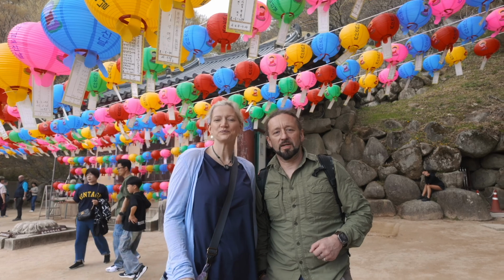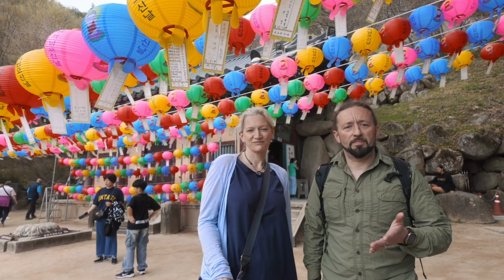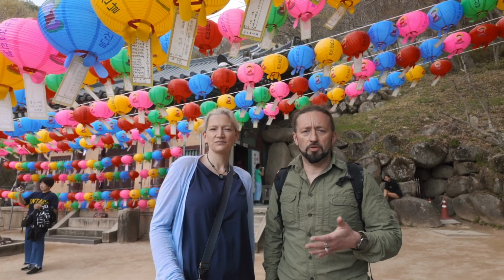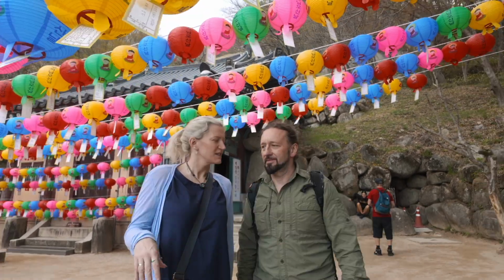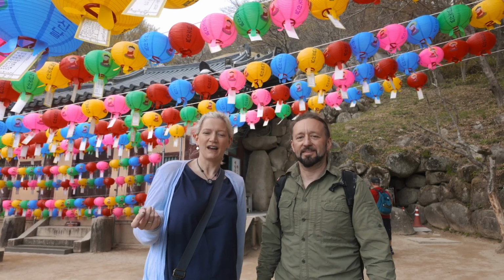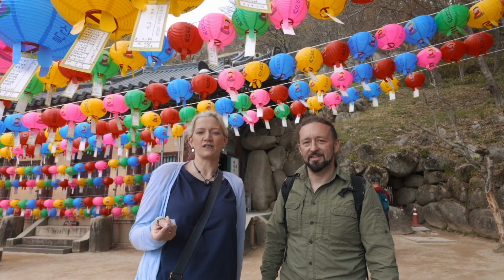Okay guys, so we are at Sokguram Grotto. This is a very cool place to visit, very picturesque and colorful. However, unfortunately, we were not allowed to take footage inside. Inside the temple, there is a giant statue of Buddha, and it seemed to be one of the most important cultural pieces of art in Korea.